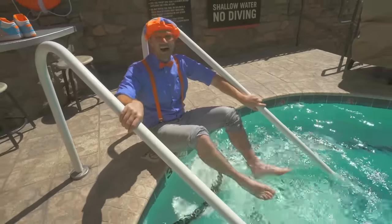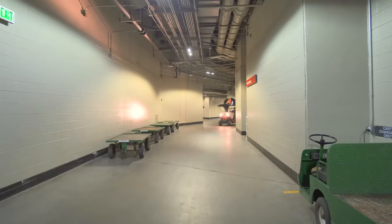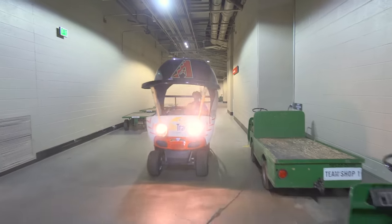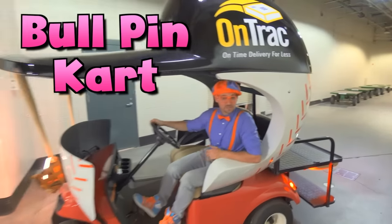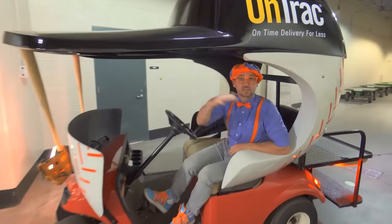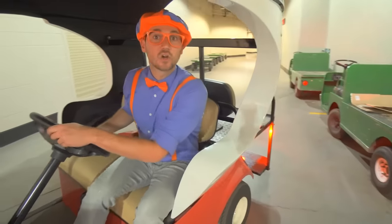Oh, I hope someone hits a home run! Oh. Hey! Check it out! This is a bullpen cart. It's pretty sweet, huh? Yeah, you can take players out to the field with these cars. And the stadium is so big, you can even get around with them super fast. All right, I gotta go get Dr. Evil now.